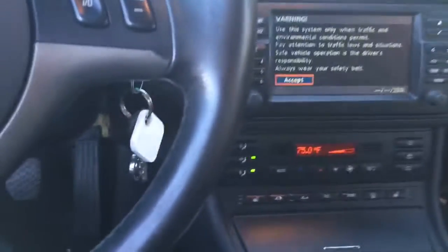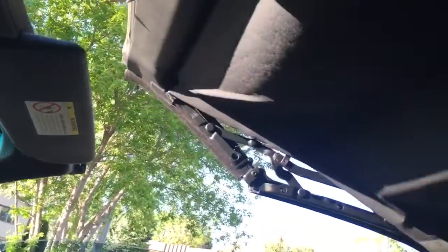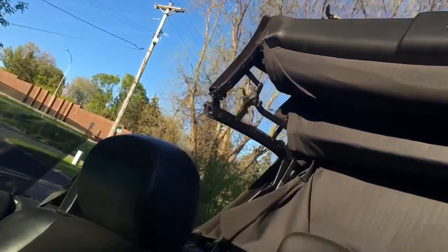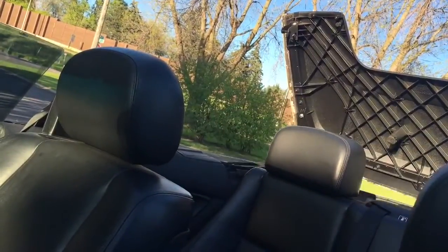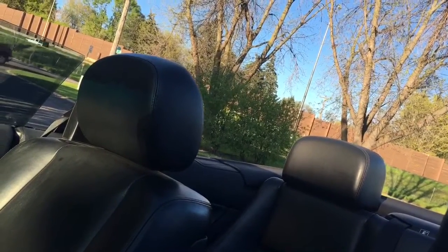Beyond that, I guess I'll put the top down here. That also is now working. It wasn't originally working when I got the car in North Dakota. Turned out to just be a bad wire that had been chewed through by a mouse between the general module and the trunk. The top's in great shape and it works, so very, very happy about that.